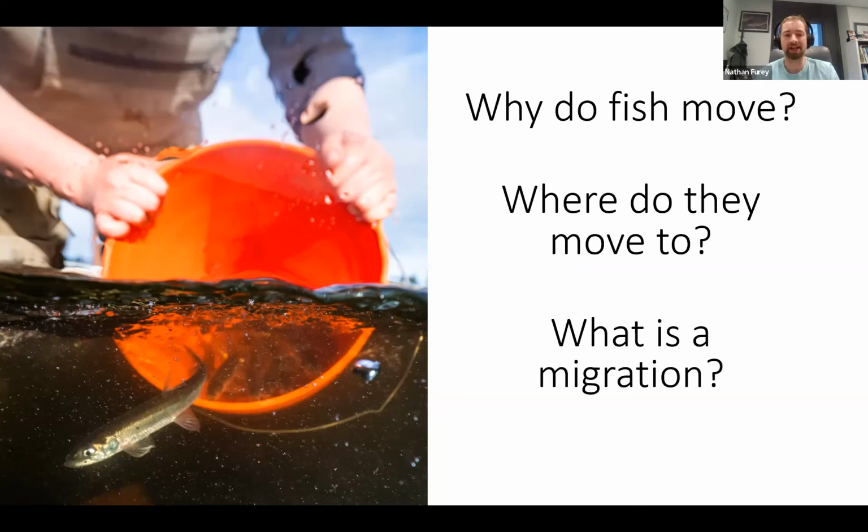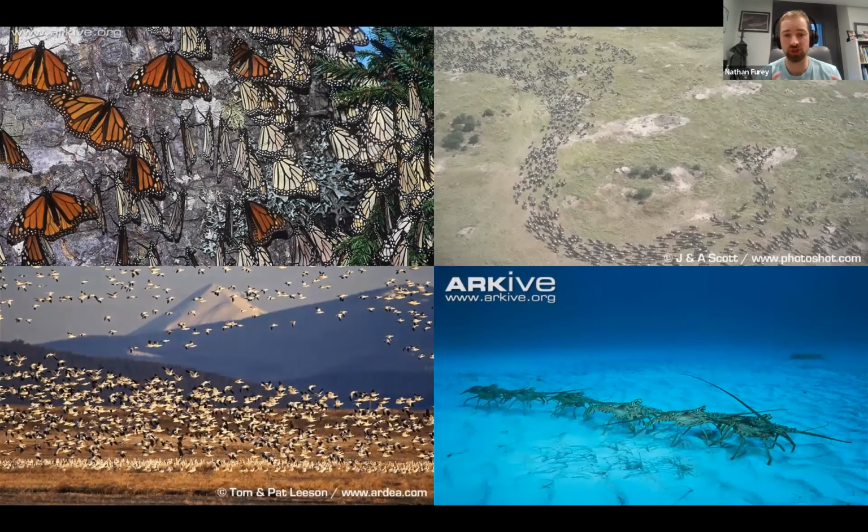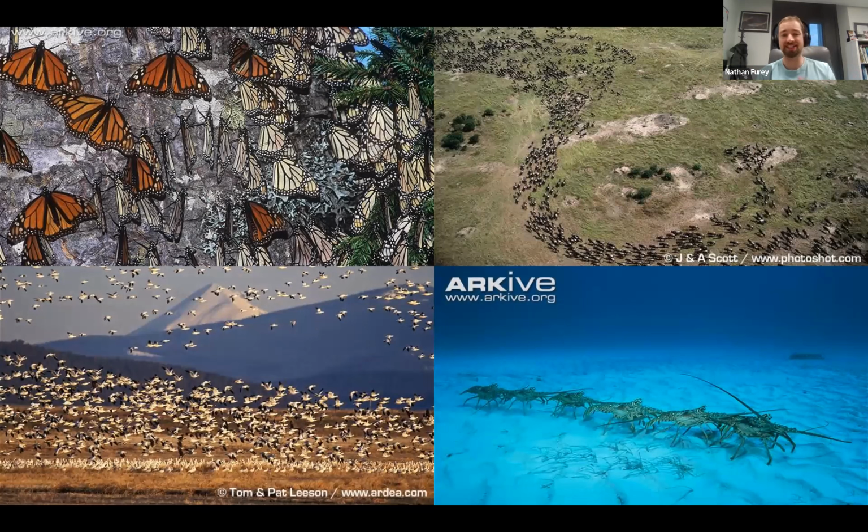And so this term migration is really important in biology and ecology, but maybe it's not one that everyone has heard before. It's something that we don't see in just fish. We see it in all sorts of critters. We see it in critters that walk or swim or fly, and in critters like insects or butterflies that don't have backbones, to our biggest and largest vertebrates, things like deer and elk and such.